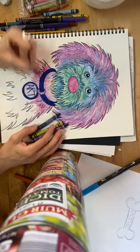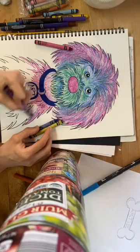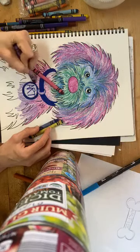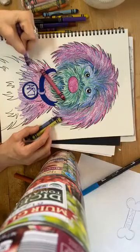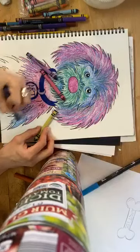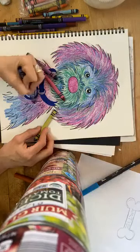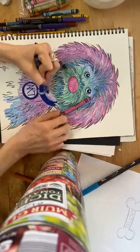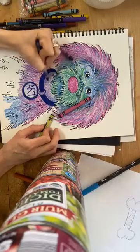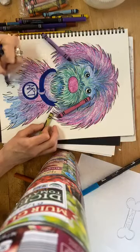So I've got the pink there, and then I'm just gonna add just a tiny bit of purple here, not too much. Bit. I'm gonna add my blue. Notice I'm taking my blue all the way up into the back of his neck here. Filling in some of those white spaces with the blue. Coming back down.